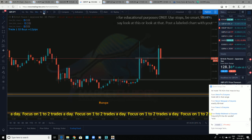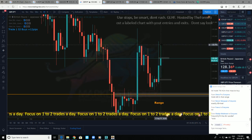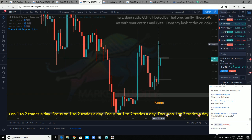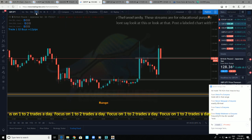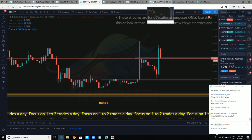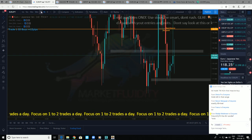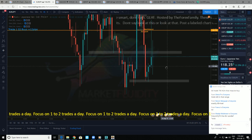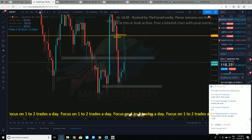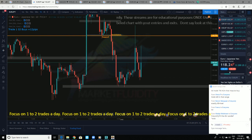I'm actually pretty surprised that GU just went with this one swift move to fill the 4-hour wick. That's pretty nice, taking out everybody's shorts. Yeah, market is choppy, man. You gotta be real smart right now. Could EJ fill the 4-hour candle? No, man. I think EJ is very messy right now. EJ is a mess. Look at it.